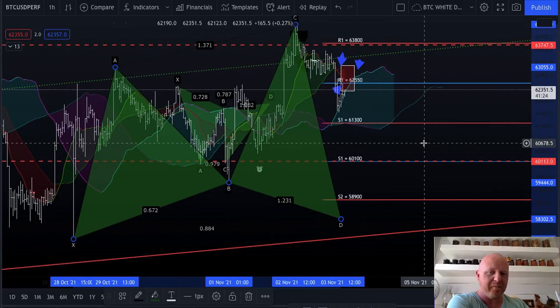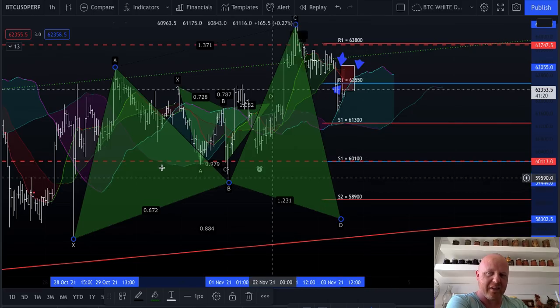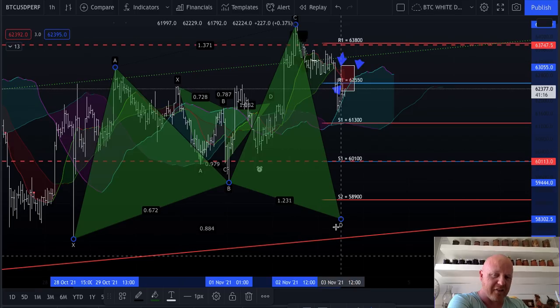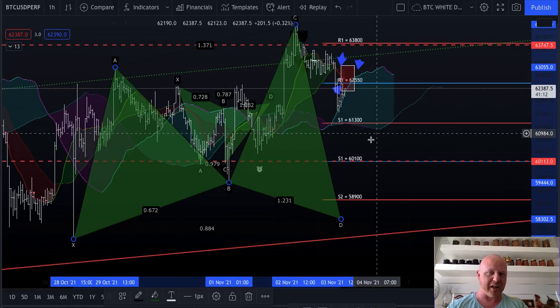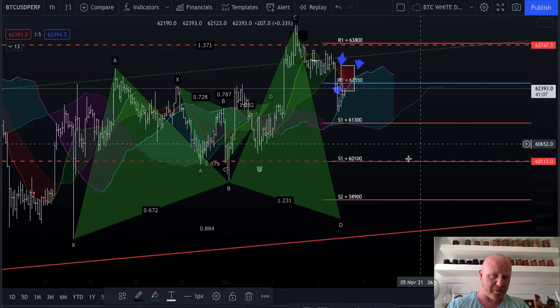58,302 roughly, okay? So you could also just bounce off this GAN support here at 58.9, okay? But this is a bullish shark pattern. So this pattern, and it does have extensions that could take you further down, but just to give you an idea, I guess you'd call this mid to high 50s, and it could drop lower, but this would be your first point of where you could possibly fall to, okay?